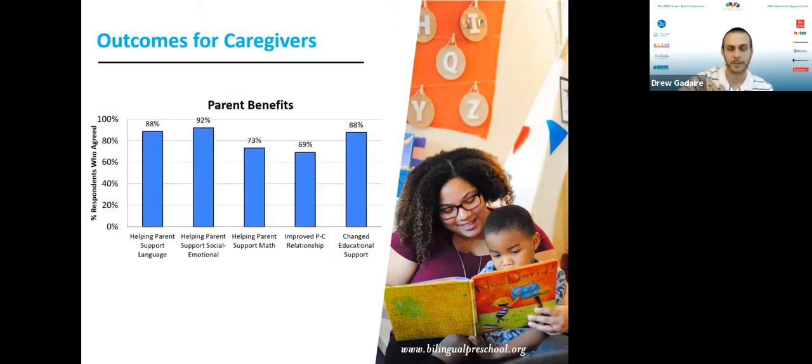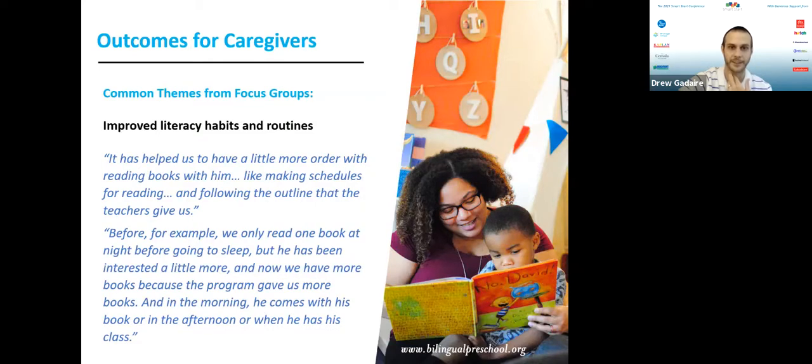And then finally, parents reported several other benefits of the program, that it helped them support their child's language development, it helped them support their child's social emotional development, and 88% reported that it changed the way they supported their children's education just in those 11 weeks. And with that, I'll turn it over to Danny.